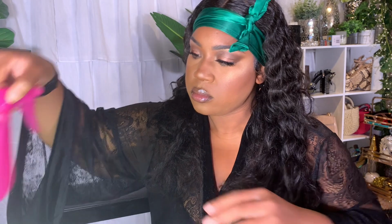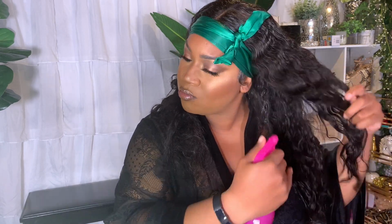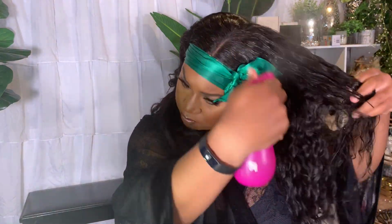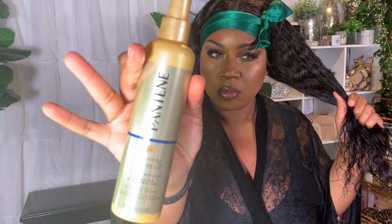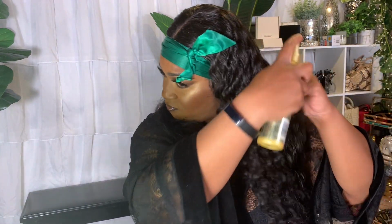So I'm grabbing my water bottle, and I'm going to spray my hair because we've got to detangle it because I slept with it in a bun, which you really shouldn't do. You should probably put like 2 plaits in your hair. Then I'm going to use my Pantene detangling spray and put some of that in my hair as well. And I'm going to use my Denman brush and start brushing through it. You might have to apply more water as you brush through it, especially on the ends. But when you get done, honey, it looks gorgeous, darling, gorgeous.